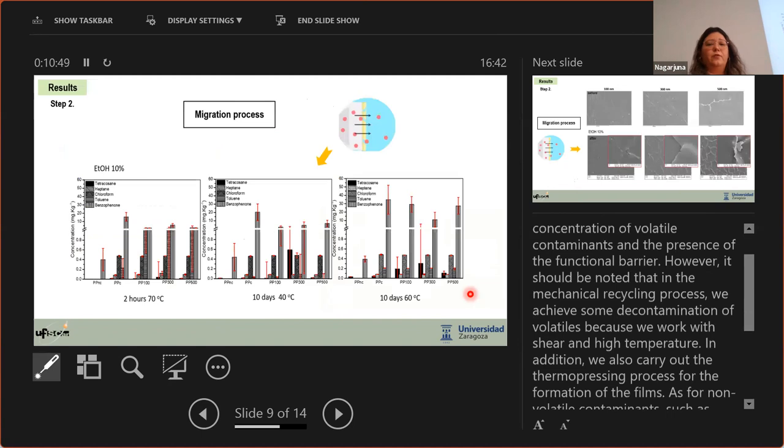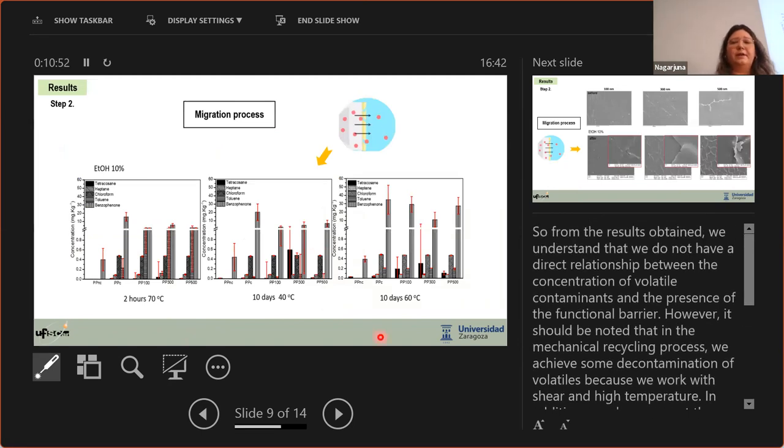And so from the results obtained, we understand that we don't have a relationship between concentration of volatile contaminants in the presence of the functional barrier, because we passed in this first step to the mechanical recycling and the thermal pressing to prepare films. So the volatile components, we can decontaminate these volatile contaminants in the film in this first step.